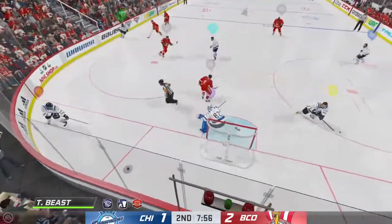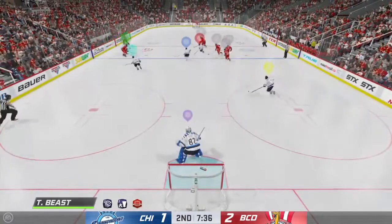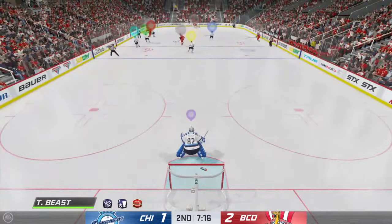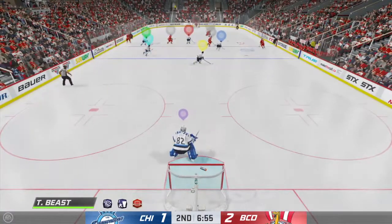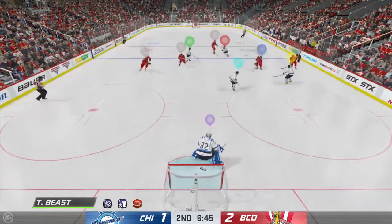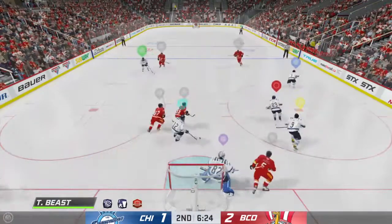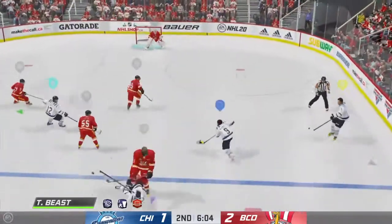Chicoutimi's got a hold of it along the wall. And that's just out of reach. And tries to make a diagonal pass to Price. Baie-Comeau's got it in the neutral zone. Takes the feed. And now he angles it across to Wheeler. Huge play in his own end to come up with the puck. Lifts the stick and takes the puck. Over the line they come.